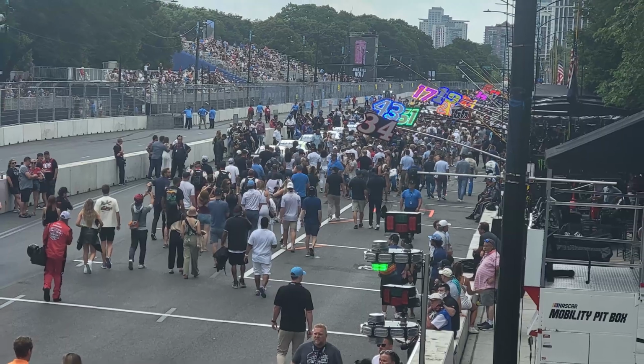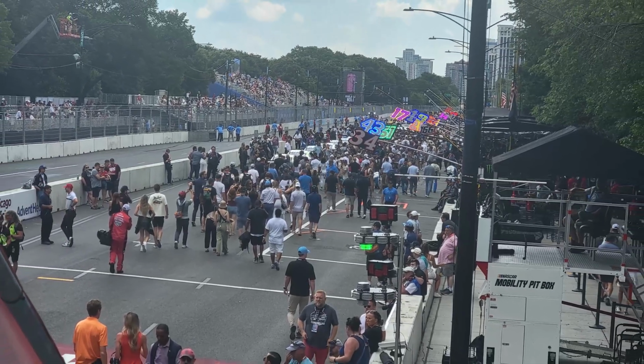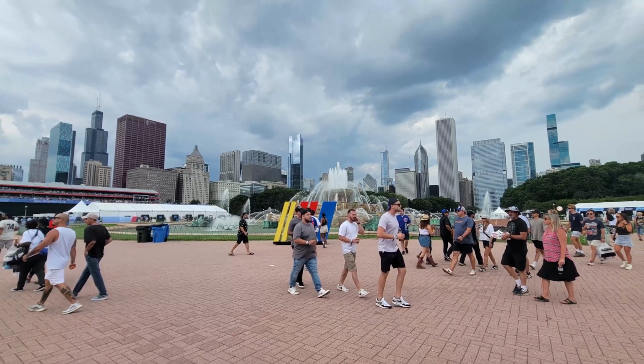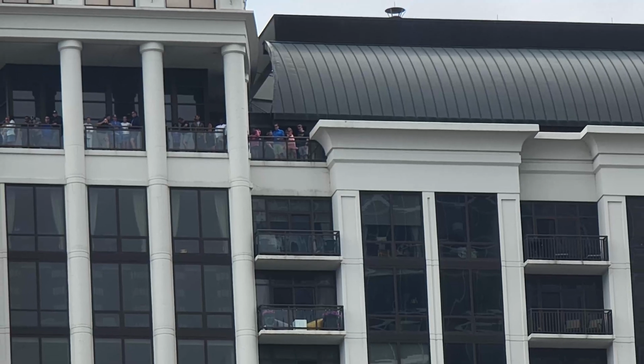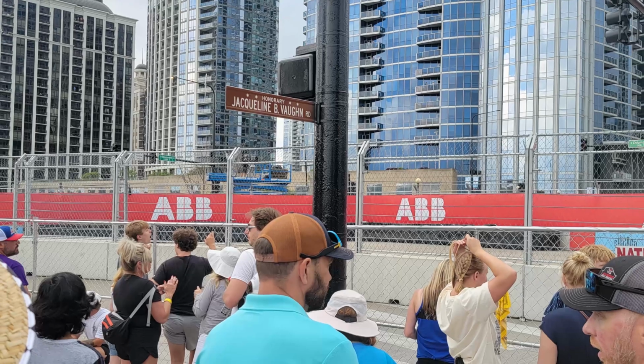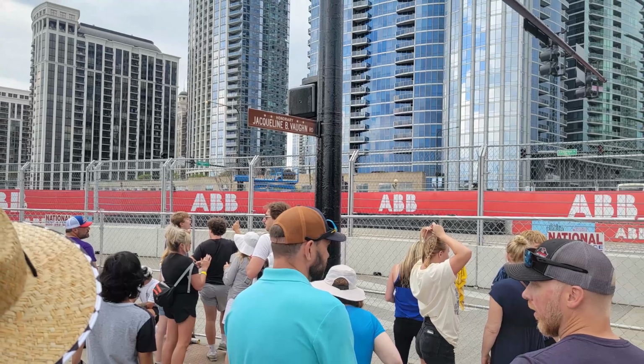So yeah, here's just some shots. All the people. Really good stuff. Big open area by the fountain. Get any food you want. There's people all over in the buildings just trying to get a glimpse of what's going on. Really good stuff. And then we had the flyover.